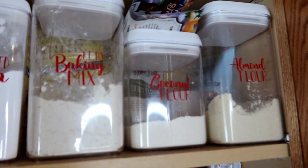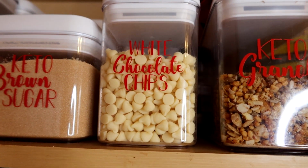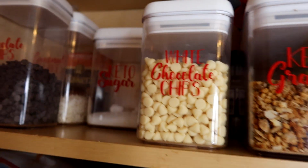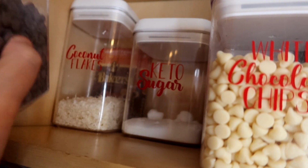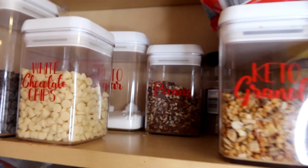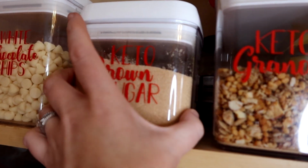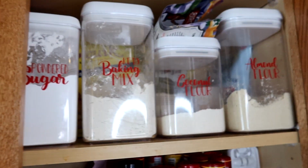My almond flour, coconut flour, my powdered sugar, the keto granola, the white chocolate chips, which do need their own canister, and then the chocolate chips, and then I got keto sugar, and then I have coconut flakes back there. I used to bake a ton more, but I've just kind of gotten out of the habit because all this stuff that I can buy is so easy, but it is more fun to bake, and it's probably way healthier too. So hopefully I can get started back to baking again and sharing that with y'all.